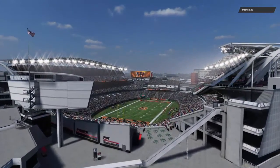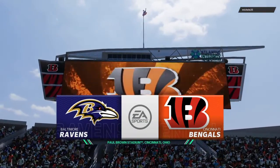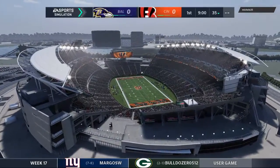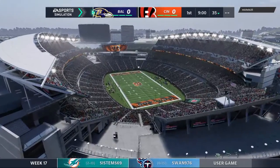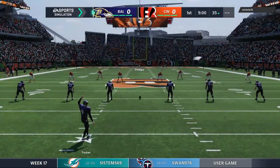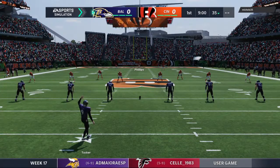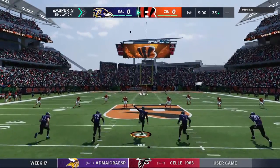EA Sports coverage of the National Football League takes us to the Queen City of Cincinnati and Paul Brown Stadium, right on the banks of the Ohio River. The scene a few moments ago, here it is. It's unlike any other in sport as both teams made their way out of the tunnel. These folks are fired up as their guys are ready to do battle between the Baltimore Ravens and the Cincinnati Bengals.